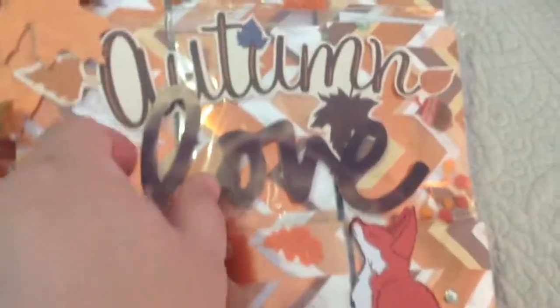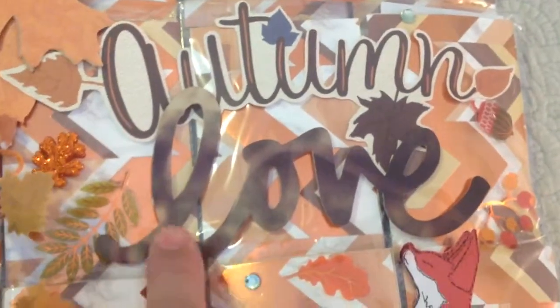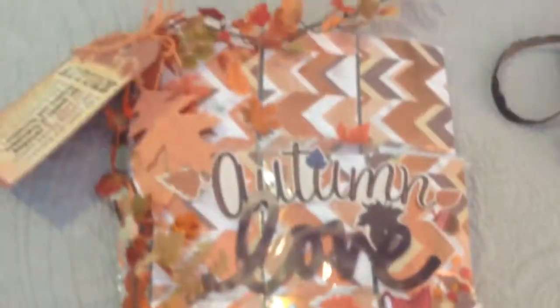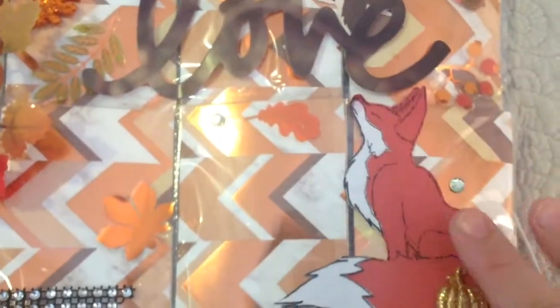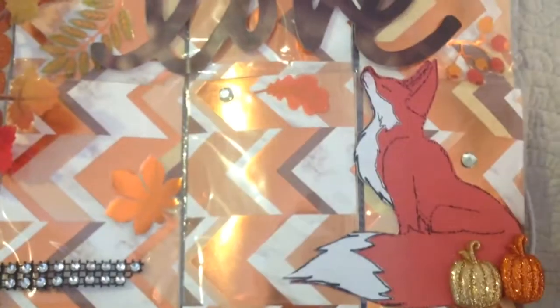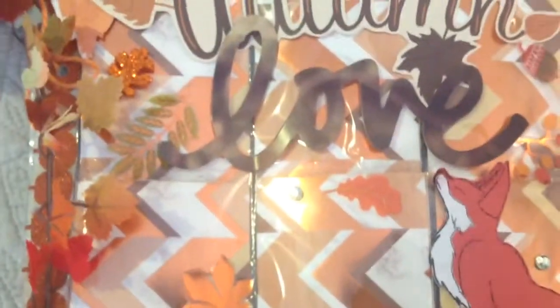And this, I'm pretty sure, is a die, because it's like a big die. Love. It's so nice. And everything's dimensional and so pretty. And such pretty stickers. And some bling here. And I love these stickers. Aren't they cute? But especially this guy. Isn't he adorable? I love foxes. And this is cute. So she stamped, I think, and fussy cut that little guy.